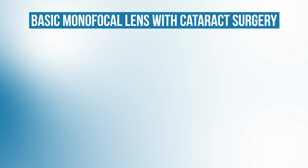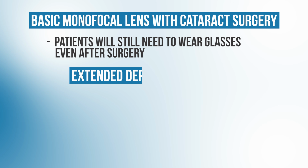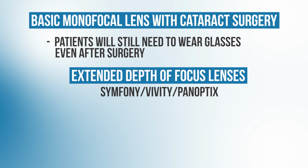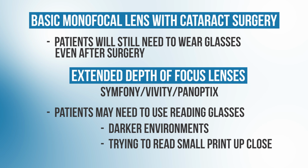For example, if a patient is receiving a basic monofocal lens with cataract surgery, patients will usually still need to wear glasses even after surgery. And even if patients receive the latest and greatest lenses, maybe extended depth of focus lenses like the Symphony or Vivity, or trifocal lens like the PanOptix, there still may be some times where patients may need to use reading glasses. For example, in darker environments, trying to read small print up close.